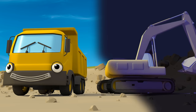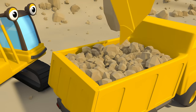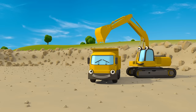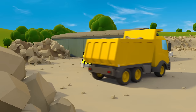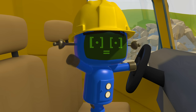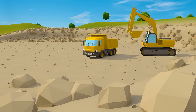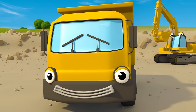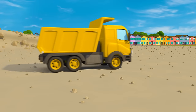Two best mates, they work all day from morning till late, loading up the rubble, the heavy weight's no trouble. Dylan the dumper truck, he's made of thick metal all around, and this keeps the driver safe and sound. To get into the cabin, a ladder's there to climb in. Dylan the dumper truck. Dylan, dumper truck.